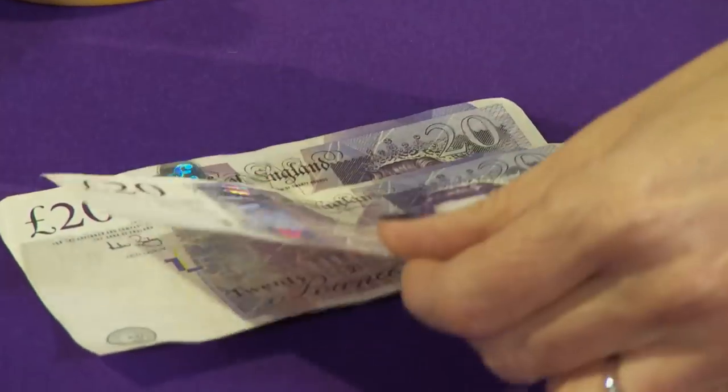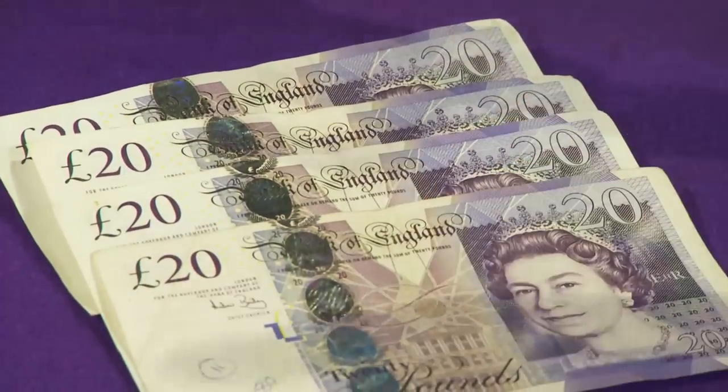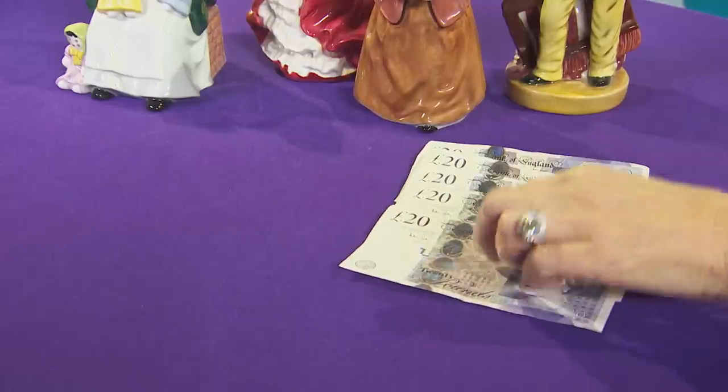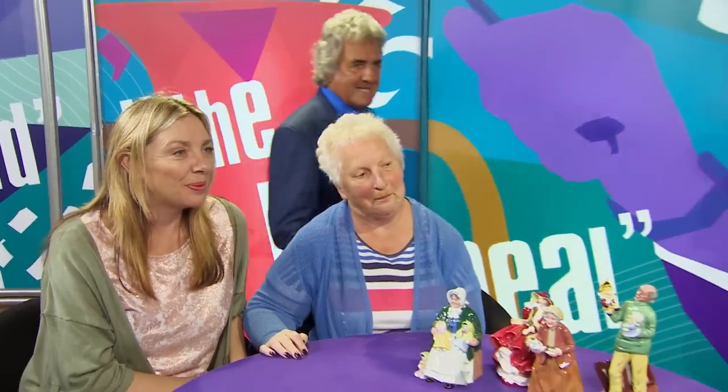Okay, so 20, 40, 60, 80 pounds. Okay, 100 pounds. No. I'd like to offer you £100. No. No. Well, if you're calling them girls, I'm calling them girls as well. So it's Rose and Liz, isn't it?